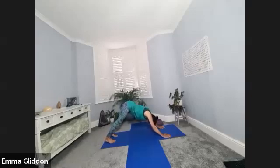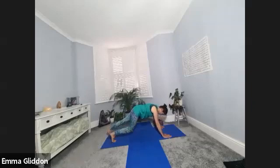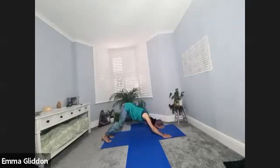And we'll come to a high plank, if you would. So bringing the shoulders over the wrists. Just go ahead and take the feet a step back so you're in a straight line. Nice. Take a breath here. And exhaling back to down dog. Wonderful. So if anything I say is a bit much, you don't have to do it. Just drop your knees to the ground. Come to all fours.